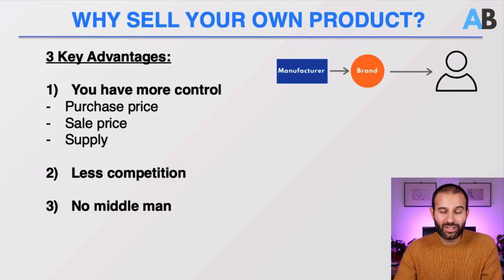So once you find a few, you want to open them up in another tab. I would recommend selecting between 10 and 20 different manufacturers that make the design of the product that you're looking for. And then you just want to click contact supplier, and you want to fire off a first contact email to 10 to 20 suppliers, asking them about what type of products they manufacture, any questions you have about the products, pricing, and so on.